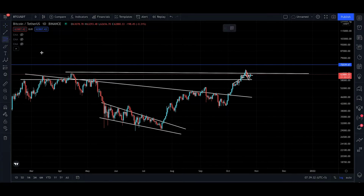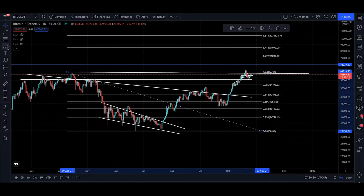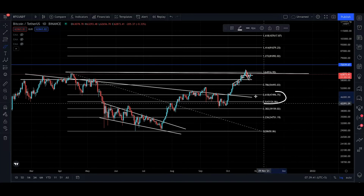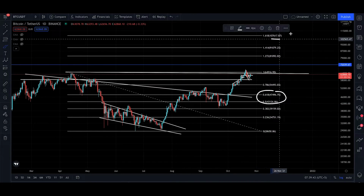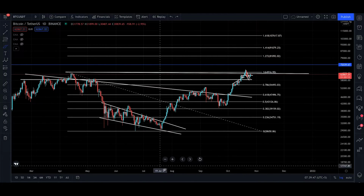We still are in a 100k technical target, so I'm going to take this top to that bottom right there. Okay, and the journey to 100k still continues. You break the 0.618, I'm looking for 1.618. Okay, yeah. Now there's one more thing.